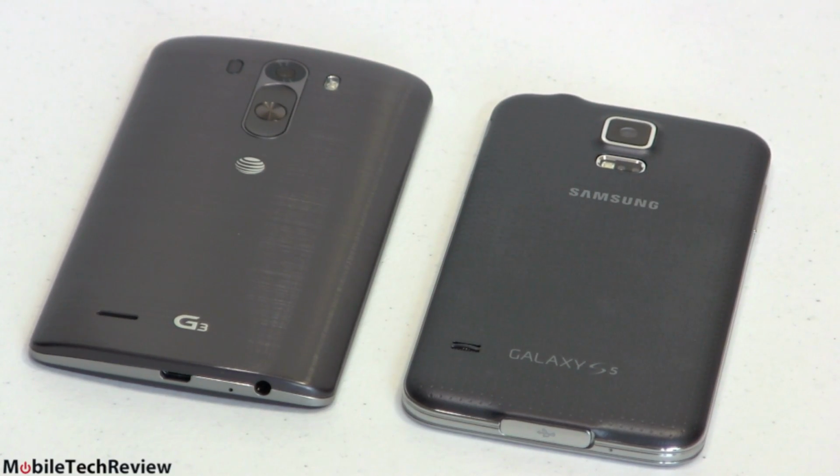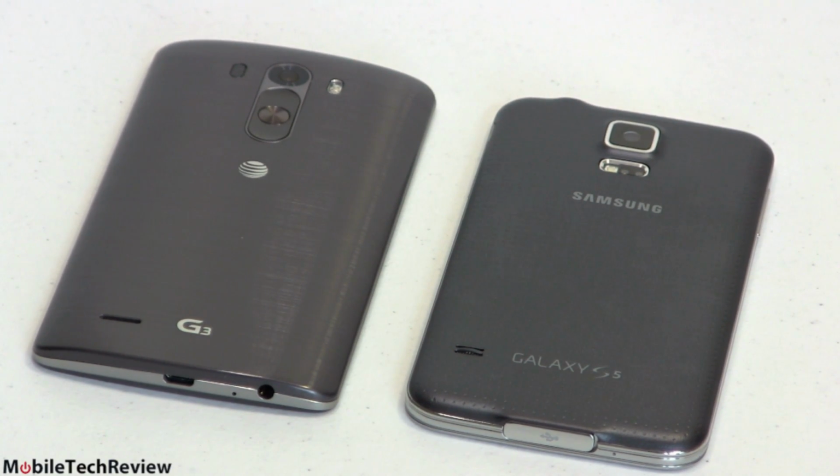Now in terms of pricing, both of these typically in the US are $199 on contract. Some carriers may be a little bit more aggressive, like Verizon with their $99 special on the G3 at the moment. And on retail, typically the Samsung is about $30 to $80 more. It really depends on your carrier. So more of a difference off contract if you're buying it full retail because you're not up for a contract renewal than if you're buying it on contract.